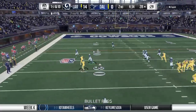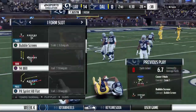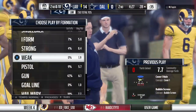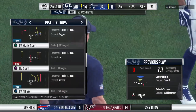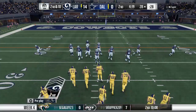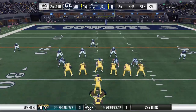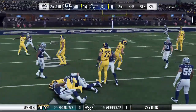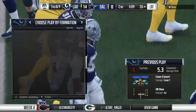Now a first down throw. Gone. No gain on the play there. It'll be second down. Now Goff will hand this one to Gurley. And only a yard this time as he's taken down right around the 26.